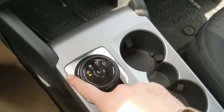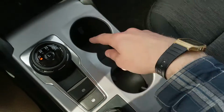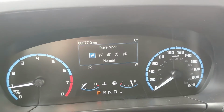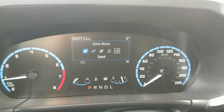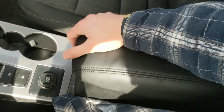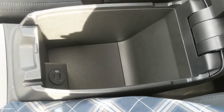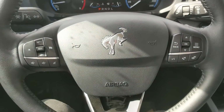Then you have your main shifter here on a dial, very convenient, easy to use. Parking brake, brake hold, two cup holders, and your GOAT mode selector for normal, eco, sport, slippery, and sand, so you can customize your driving experience a bit there. And then you have your center compartment armrest, which is pretty spacious inside with another USB and USB-C, so you can plug something in from there too. But that should cover our look at the interior.